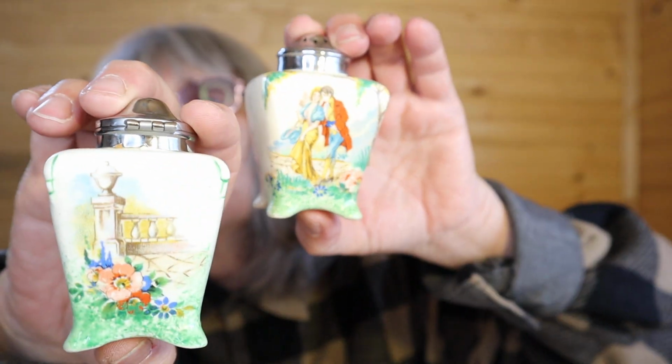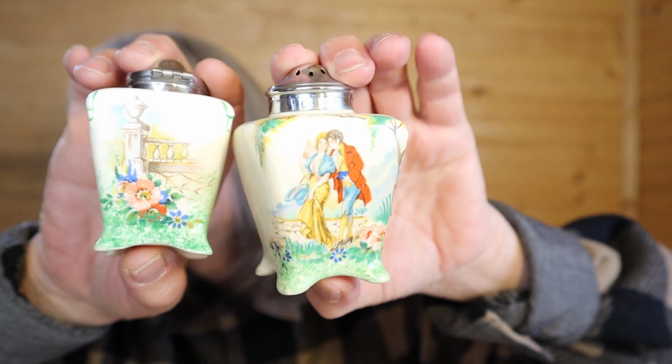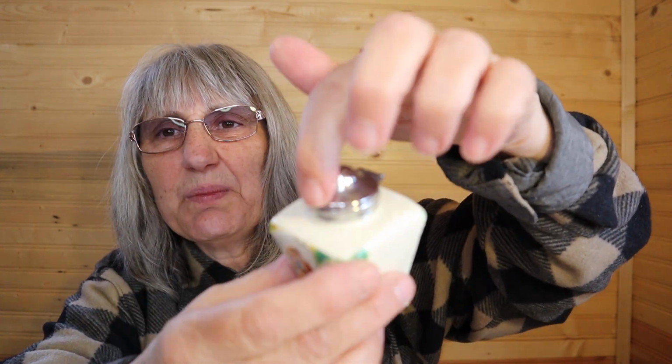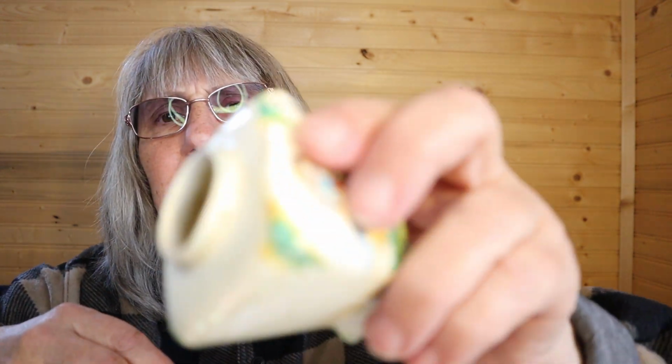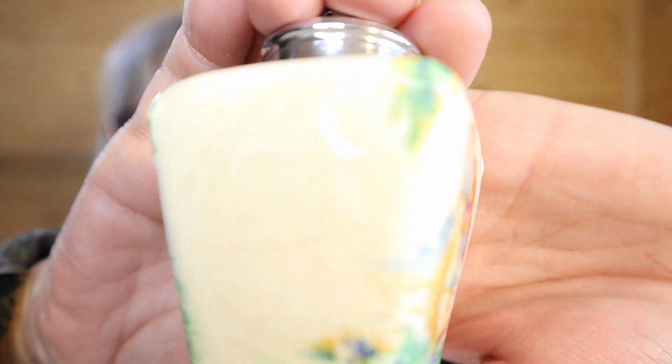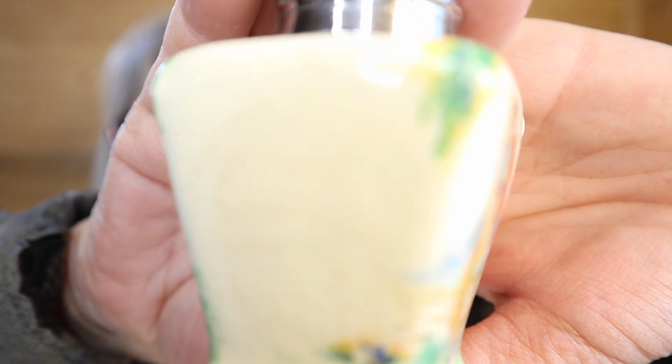Look at these, you guys. There's no stoppers because you just take the top off. But you would need a spoon for this one. And this lid is a little loose, like it doesn't screw on. But there's crazing. I wonder if I can show that, if it's showing up. Those are so different.